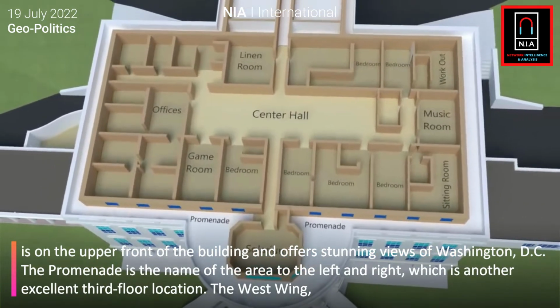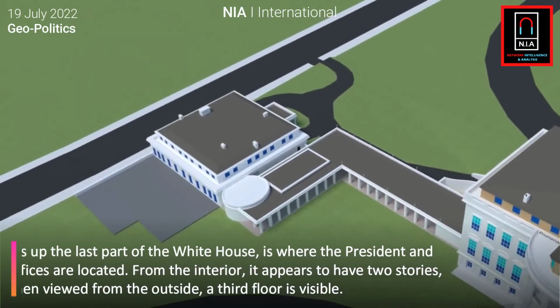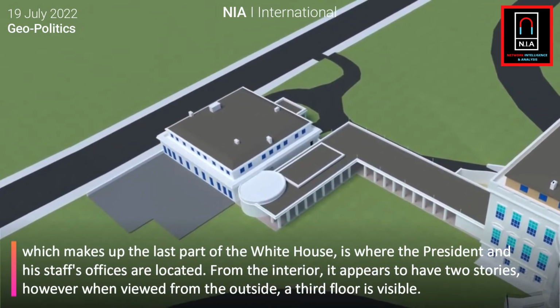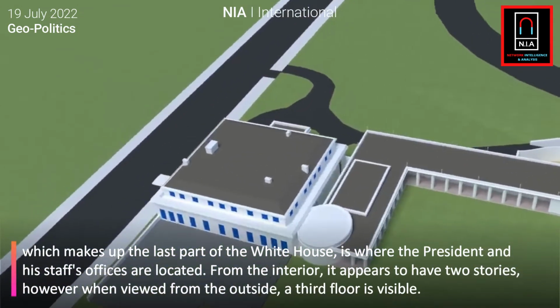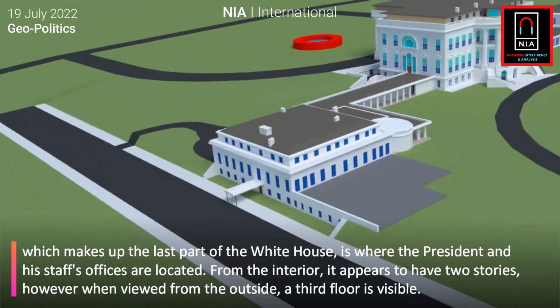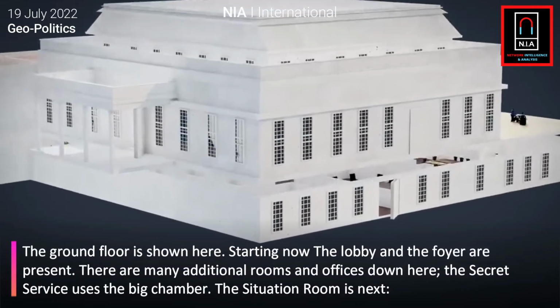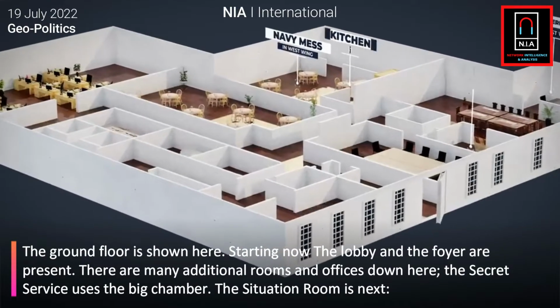The Promenade is the name of the area to the left and right, which is another excellent third floor location. The West Wing, which makes up the last part of the White House, is where the President and his staff's offices are located. From the interior, it appears to have 2 stories. However, when viewed from the outside, a third floor is seen. The ground floor is shown here. Starting now, the lobby and the foyer are present.